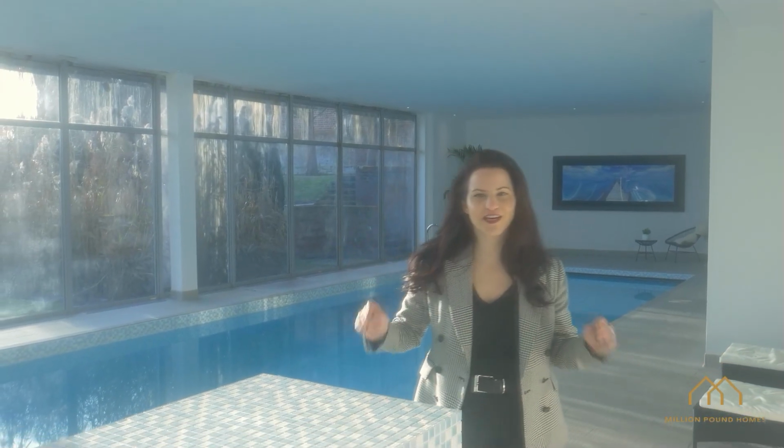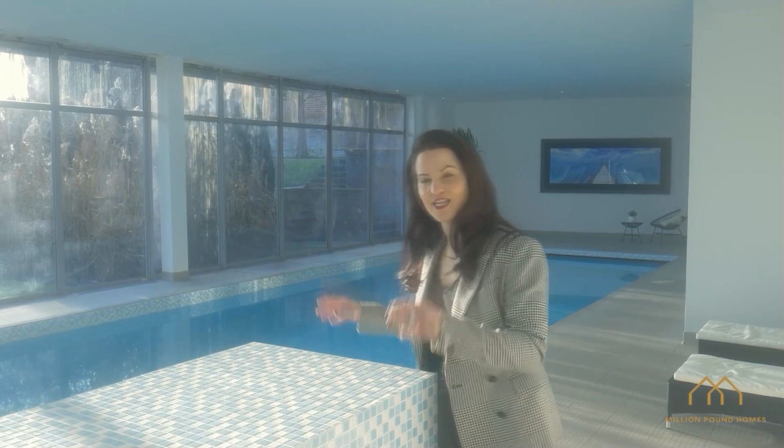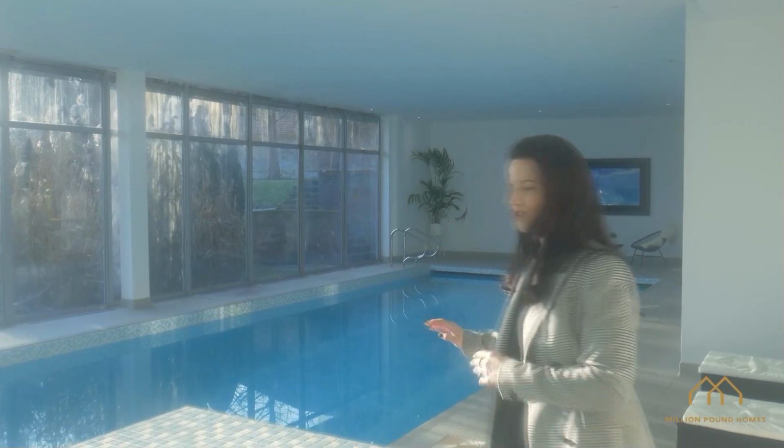So you're not going to have a 10,000 square foot house without having an indoor pool. It's heated, it's 20 foot. What more do you need?